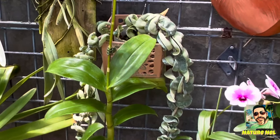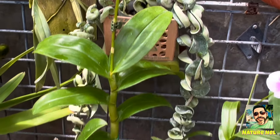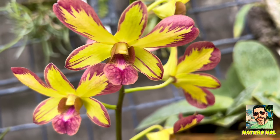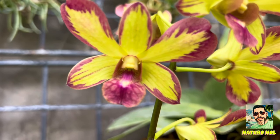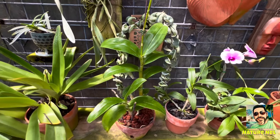And then right next to it, this is being awaited, and not patiently. This is one of the most gorgeous dendrobiums you guys could ever lay eyes on. I will put a picture of it, because talking about it gives absolutely no justice. But anyways, thank you, Kelly, for sending me this all the way from Hawaii. And it made it so well here, and look how beautiful and healthy she's been.